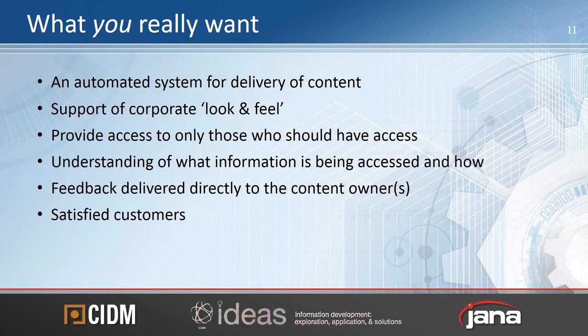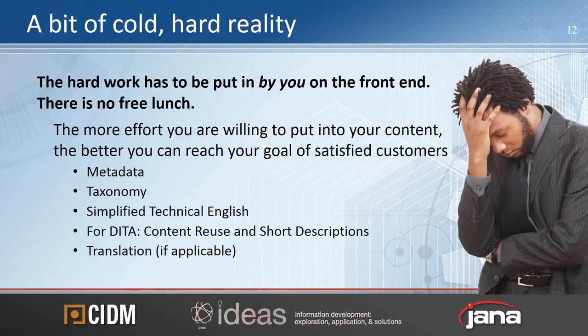Certainly, you probably want feedback, and just a little anecdotal story about feedback: some people are very scared of feedback. Well, what if they don't like it? And I go, well, wouldn't you rather know what they don't like versus being in the dark about what they like or don't like, so that you can go address it? At the end of the day, you want satisfied customers as well.